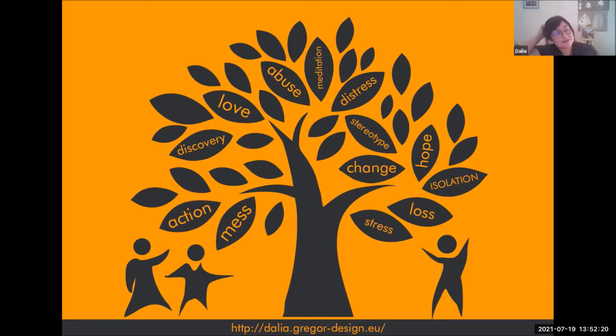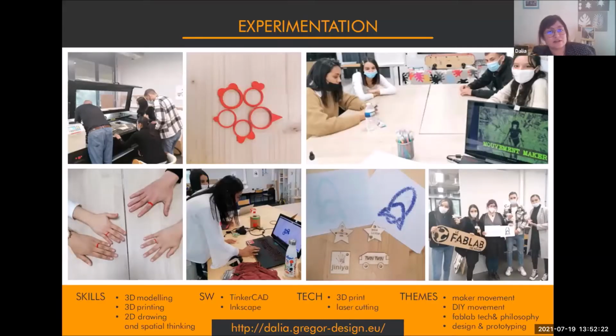Also, to make things more fun, give some context to the space they were at, and improve their skills, I also inserted some fabrication workshops and general discovery of the maker movement. We did some hands-on experimentation with 2D and 3D design and fabrication with 3D printing and laser cutting. I also tried to introduce them to the philosophy and history of the maker movement, and through my past object.